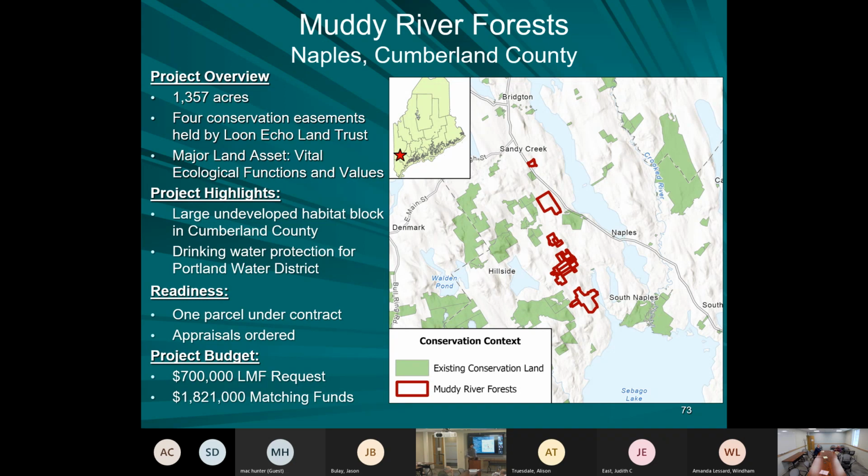And additional funding is highly likely from Portland Water District as well, because of the demonstrable impact on water quality in Sebago Lake, which is the public drinking supply for 1 in 6 Mainers. The properties are entirely undeveloped forest land, falling within seven state-identified undeveloped forest blocks, and span from the Otter Pond State Wildlife Action Plan focus area in the north to Sebago Lake in the south. They contain 1,700 feet of shoreline on Otter Pond itself, and an additional 2,500 feet of frontage on Sebago Lake, which suffers from a legacy of a lack of public access.